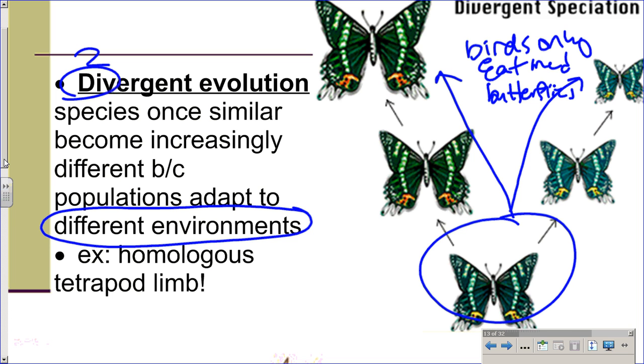So there's 2 different niches to fill. The birds will not eat the large ones, so they survive and they'll kind of do their own flower thing. And the small ones will survive and they'll work with other types of flowers, like sunflowers versus tulips. And so they have 2 different niches to fill, so they're adapting to 2 different versions of an environment.